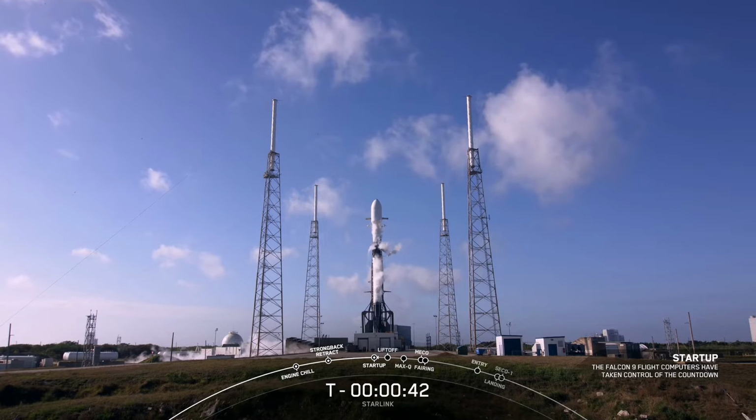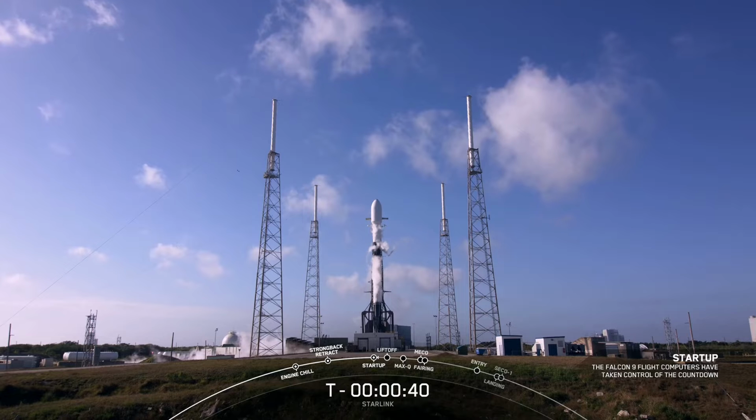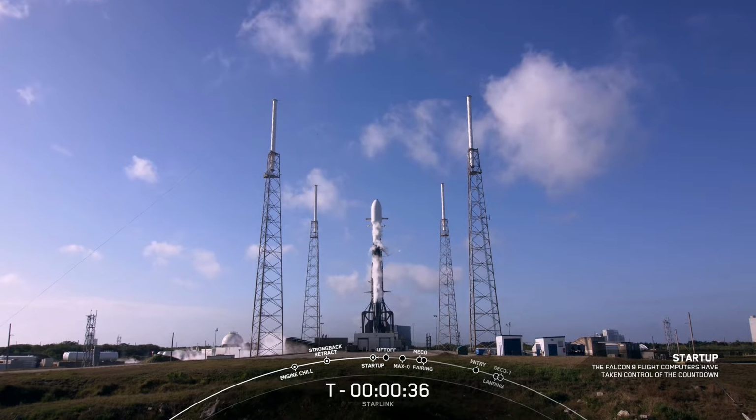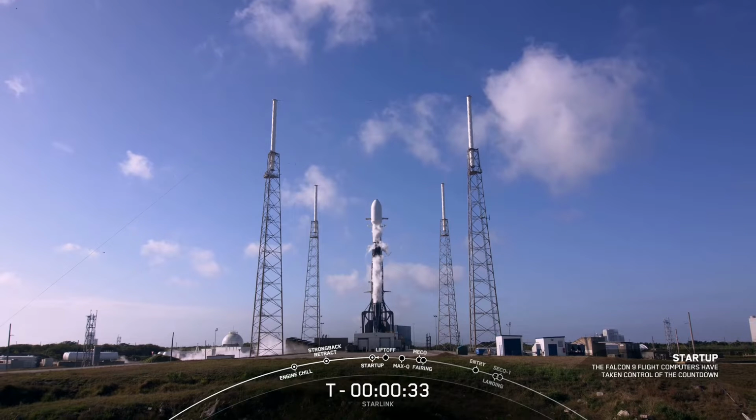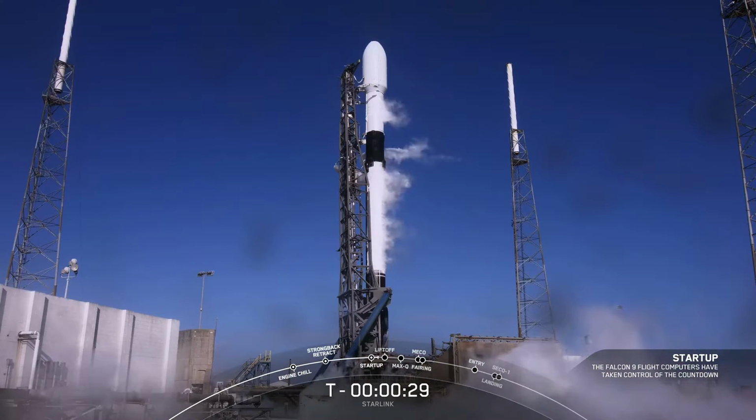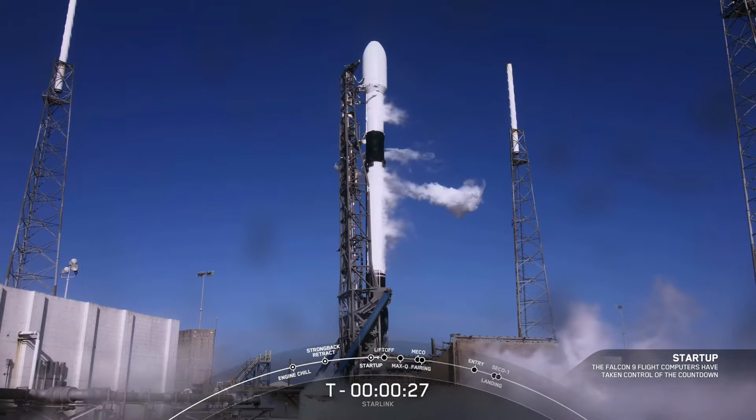Time to let the American broomstick fly and hear the sounds of freedom. LD is go for launch. LD has given that go for launch. All systems are go. Let's listen into the terminal countdown and watch as Falcon 9 takes our Starlink satellites to space.